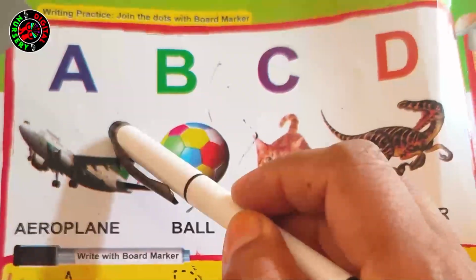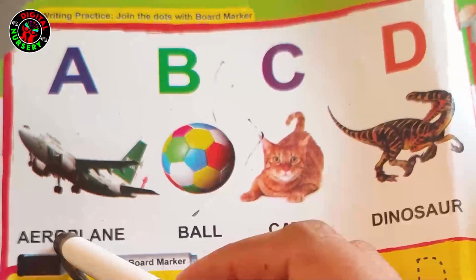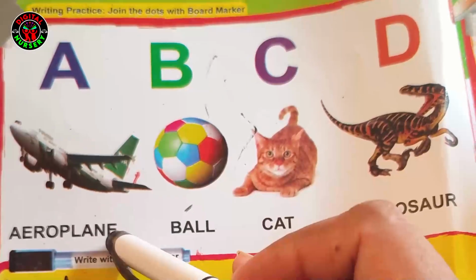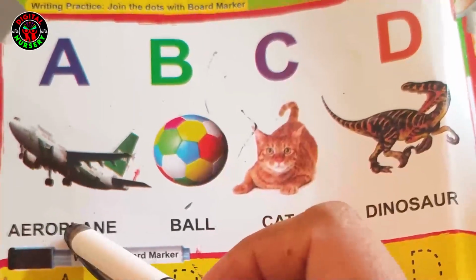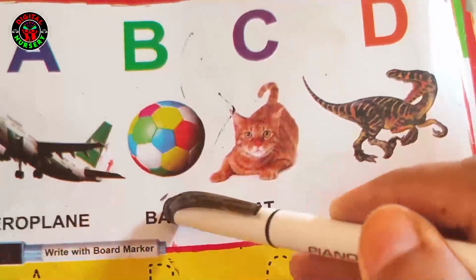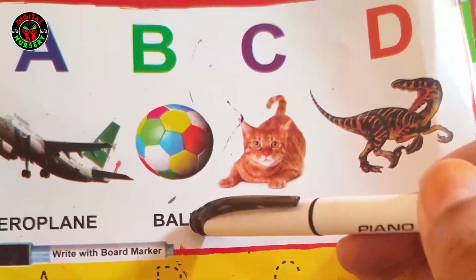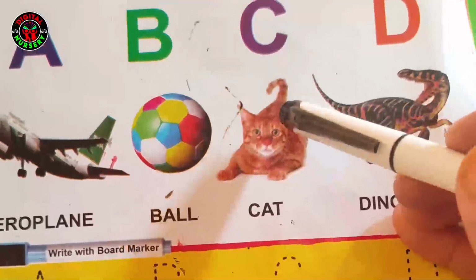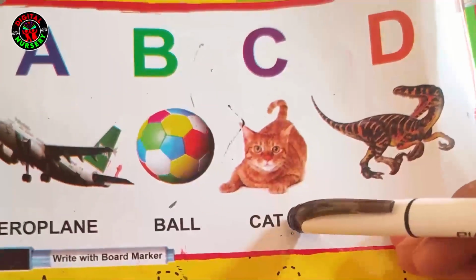A for aeroplane, A E R O P L A N E. Aeroplane. A for aeroplane. B for ball. B A L L. Ball. B for ball. C for cat. C A T. Cat.